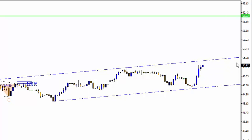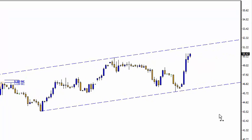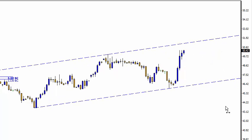If it breaks above this channel, we should be heading towards the 60 mark, but I don't know how long that'll take because it's a 4-hour chart, so that might take a week or two, or the market might just bring it up to this channel and just sell it off. Okay, that's also a possibility that we shouldn't be disregarding.